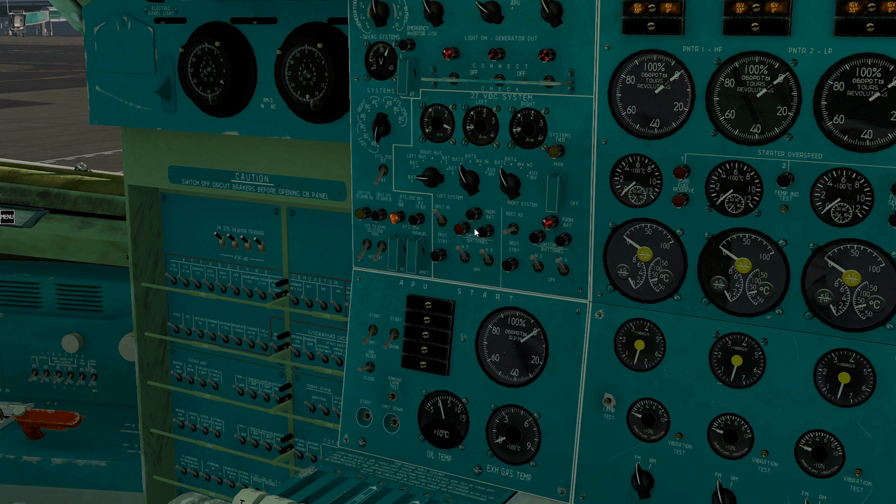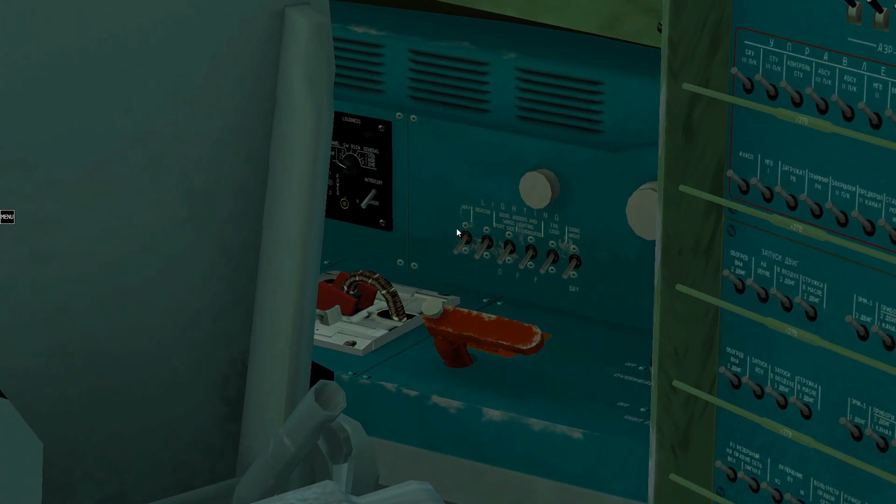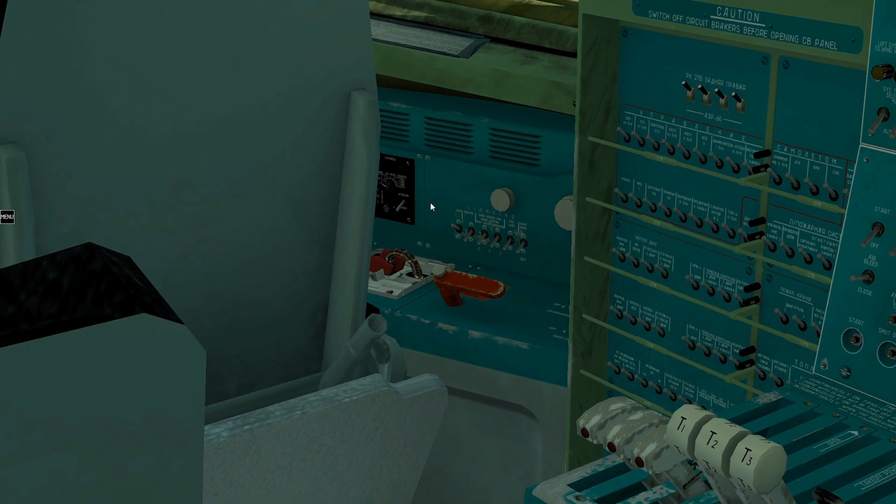Now we can switch on the rectifiers 1 and 2, converting AC power to DC for the batteries. And now PTS 250. Actually, before that we can switch on the nav lights.